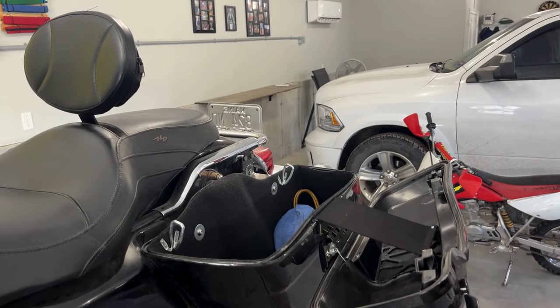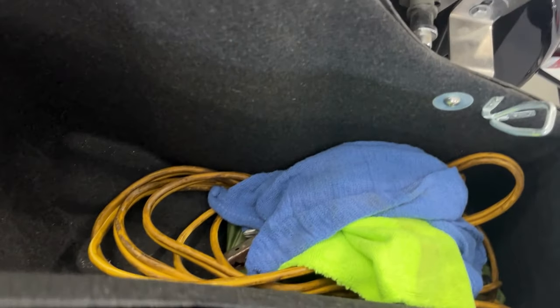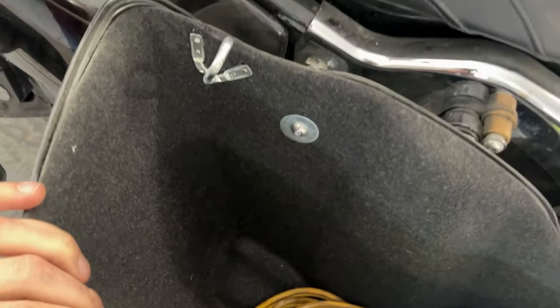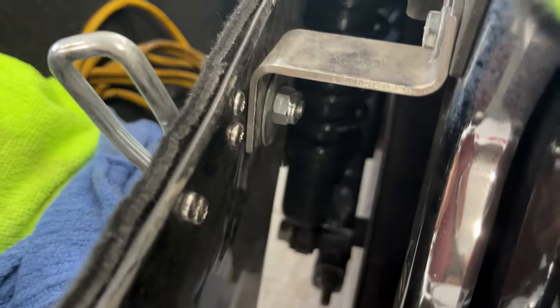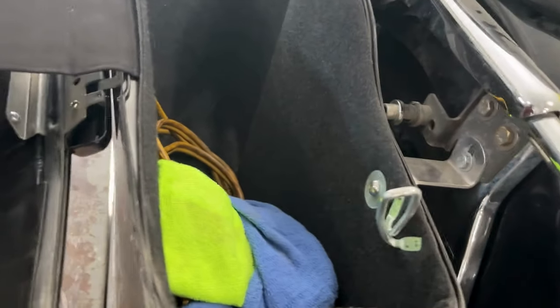What I also love is these come with an awesome carpet liner. Don't worry about all the junk and stuff in there. Like I said, I had to bail a buddy out with extension cords, jumper cables. I mean, you know, it is what it is. But now I bolt mine on personally instead of using those Zeus fasteners. I just feel more secure with it. Nice lock nut. Again, these brackets are all the same. Mounting is all the same.